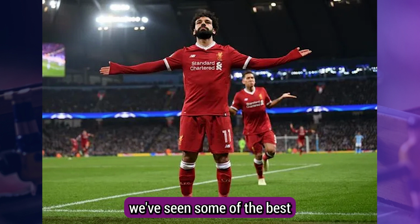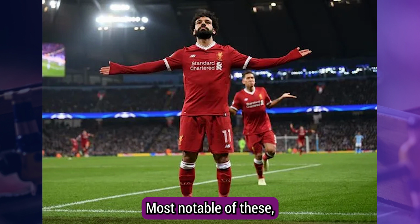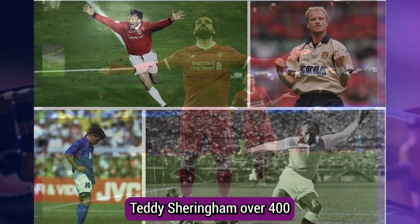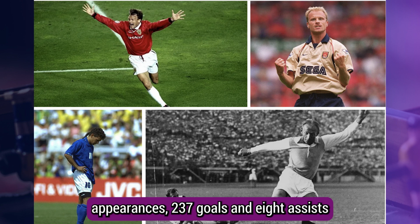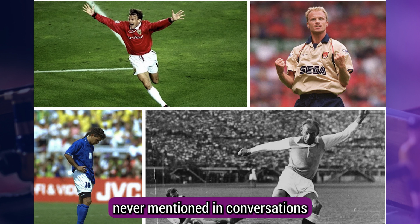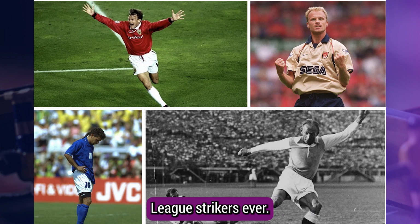Over the years, we've seen some of the best the game has given us play the role of the false nine. Most notable of these, I've already mentioned, the likes of Lionel Messi. But there are a lot of underappreciated players to adopt this position that deserve some credit. Teddy Sheringham, over 400 Premier League appearances, 237 goals and 80 assists in all comps. Perennial England starter with 51 caps and 11 goals. Never mentioned in conversations around the best Premier League strikers ever.